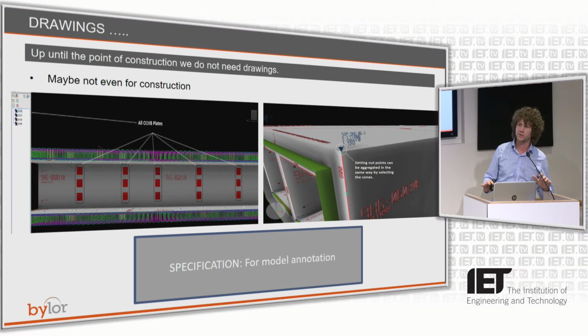So everything that's been shown so far up to there, nobody has used any drawings at all. None of our teams use drawings now before you get to the construction site. Everybody sits and looks at the model. Planners use the model.